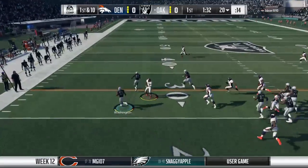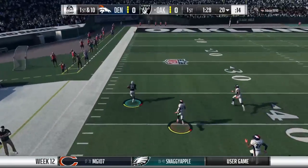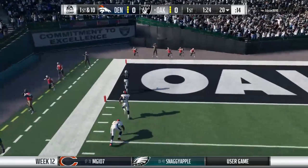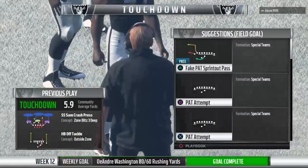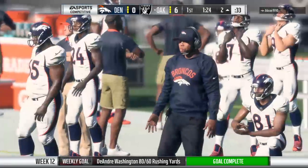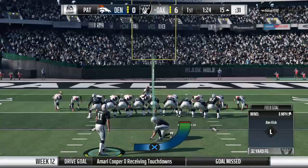The first carry for DeAndre Washington. He's got the lane, and there he goes. And all the way in. Touchdown, Oakland. DeAndre Washington, an 80-yard touchdown. And the Raiders have taken the early lead.